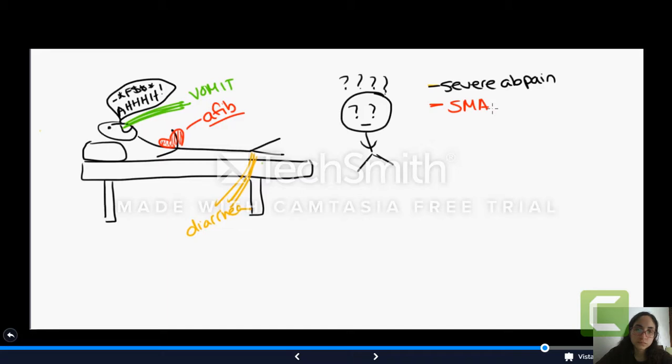So now that you have this clinical picture in mind, you're no longer that confused med student. Instead, you are the med student who knows what the diagnosis is, and you're going to make this patient feel a lot better.